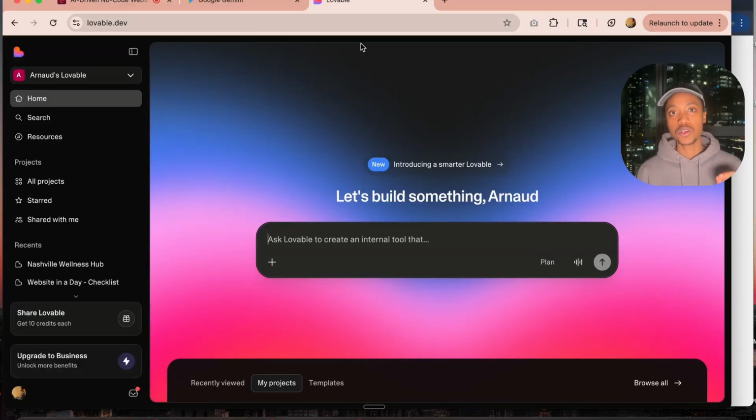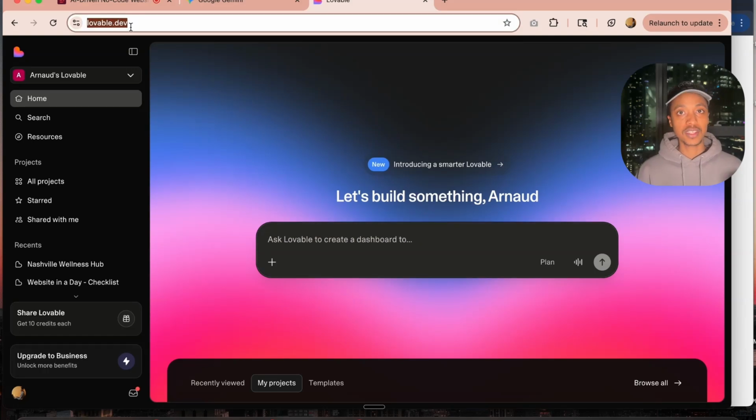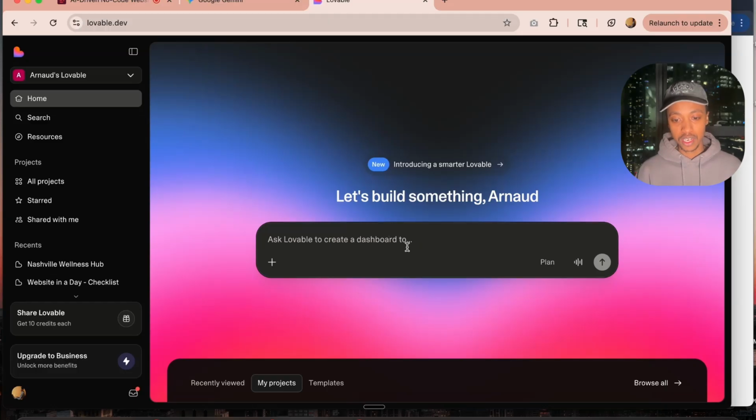So the website we want to use is Lovable. It's lovable.dev. That's the URL to go into it. And if you've used ChatGPT or Claude or Gemini or any other AI models out there, it's going to be the same exact way to use Lovable. So it has this chat option here where you can just type in exactly what you want your website to be. I like to use the voice option, so I just have to speak and it's going to type in and create the website I want.